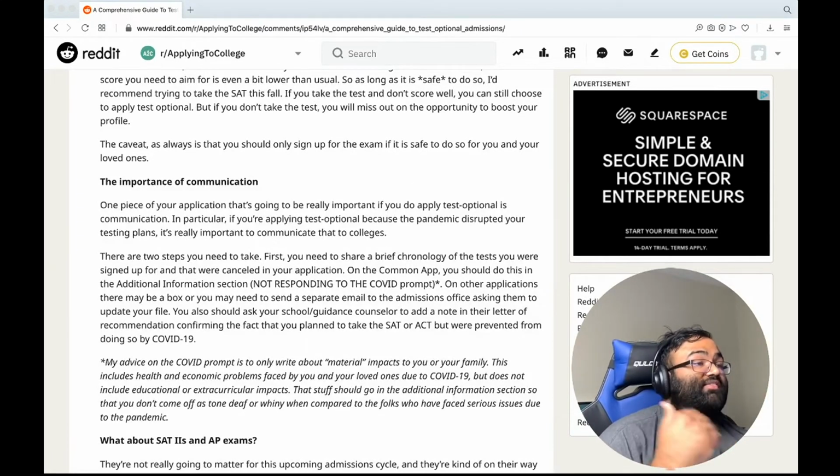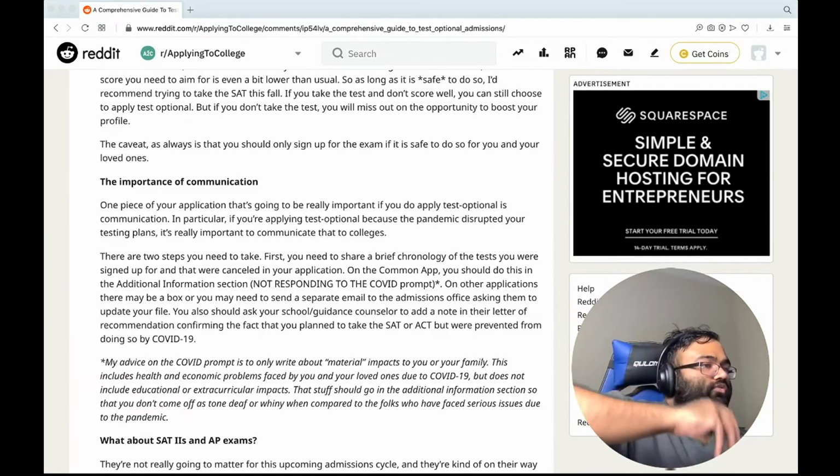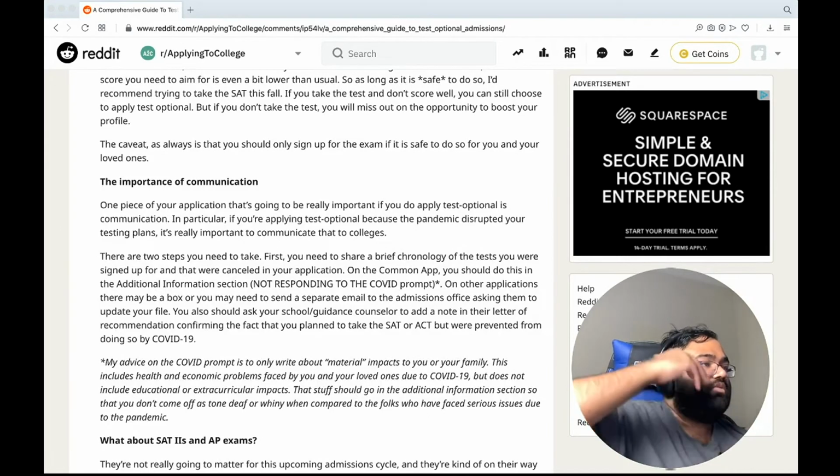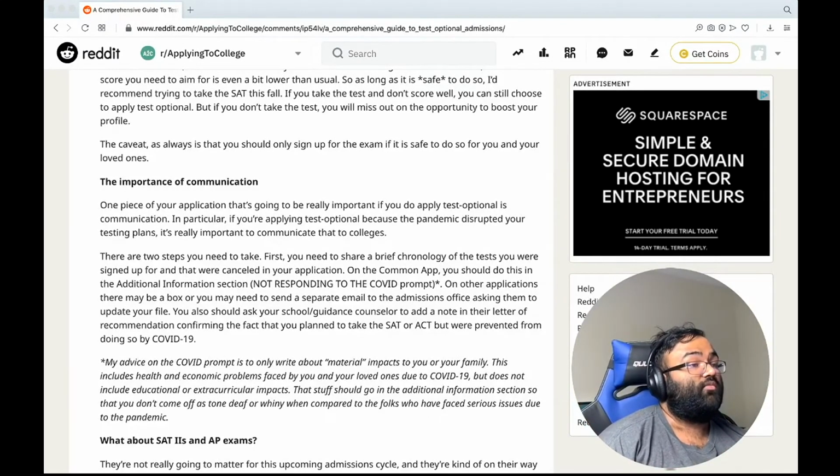Whether those reasons are testing was canceled in my community, or, hey, I didn't feel safe because I live with my grandparents, or my parents, or whomever, and I wasn't able to take the test safely. Regardless of what the reasons are, you want to make sure that you communicate to colleges why and how you're applying test optional, and the rationale for that.